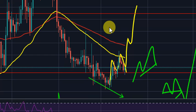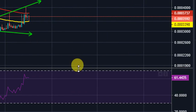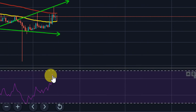So we're gonna go ahead and take a look at PPT. When you take a look at PPT, when we started the series, the RSI was 56, and now it has kind of come back down to just about 61. But when you take a look at it, it went up to 65, 69, even 70, right?